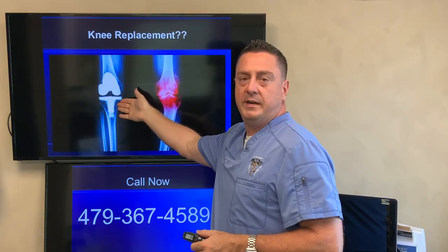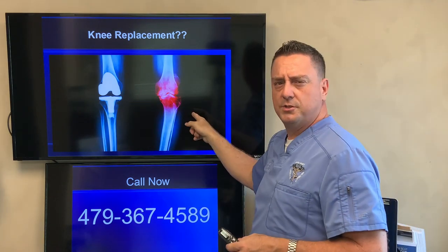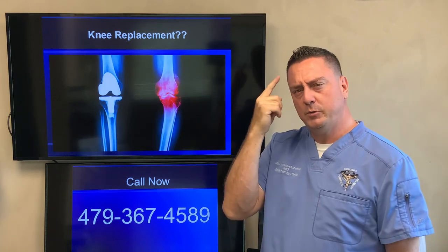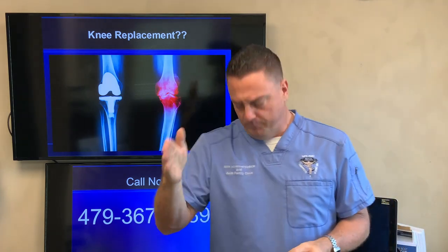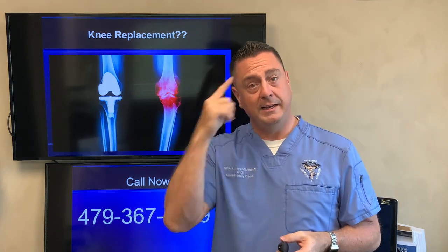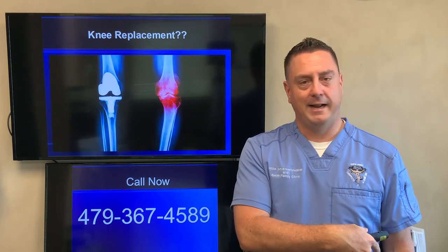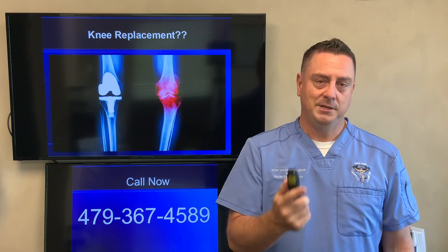This is obviously what a knee replacement looks like. You can see the metal, but what happens to the other side? If you replace this one, what happens to the other one? Well, your brain knows that if my body has an artificial knee joint or hip joint on this side, that side was replaced, and it will shift my body weight to the other side. It doesn't ask me. My brain just does that.